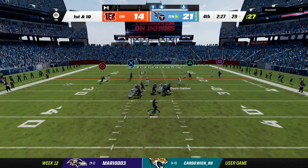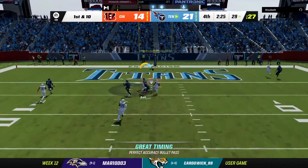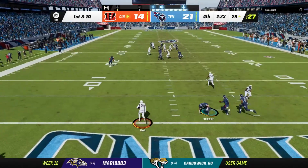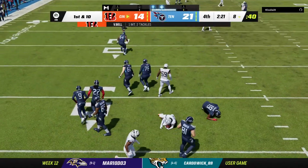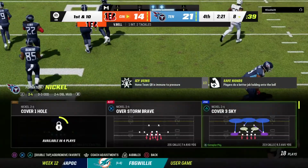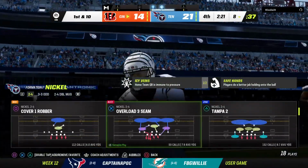Now Willis on 1st and 10. And look at this. They get the turnover they needed. It's intercepted. Picked off by Von Bell. And the Bengals are right back in this football game.